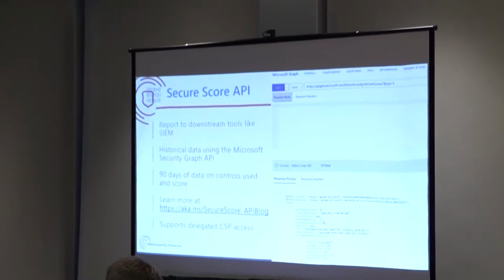You can pull all this data into your favorite SIEM system, and also you can use delegated CSP access.